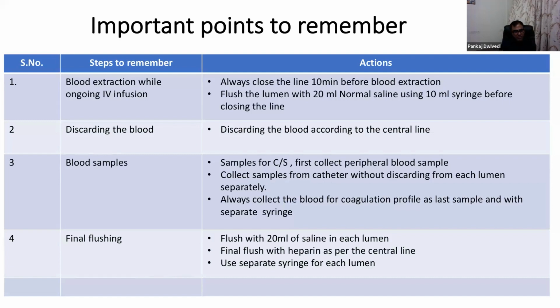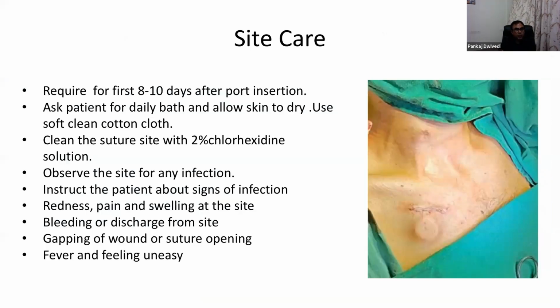First collect the peripheral blood sample, then collect the sample from the catheter without discarding, from each lumen separately. Always collect the blood for coagulation profile as the last sample and with a separate syringe. And final flushing: flush with 20 ml of saline in each lumen. Final flush with heparin as per the central line. Use a separate syringe for each lumen.